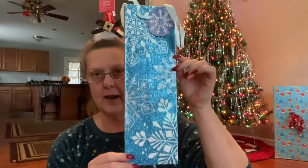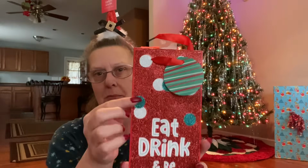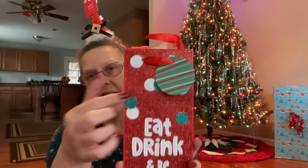I grabbed a couple more booze bags. Yes, I said booze bags. This one I thought was so pretty. It's got a matching gift tag with it right there. So if you're giving someone a bottle of liquor, that is a nice bag. This one I thought was super funny. Eat, drink, and be merry. Well, yeah, depending on what the booze is in the bottle, you're gonna be merry, all right. And then there's a matching gift tag.